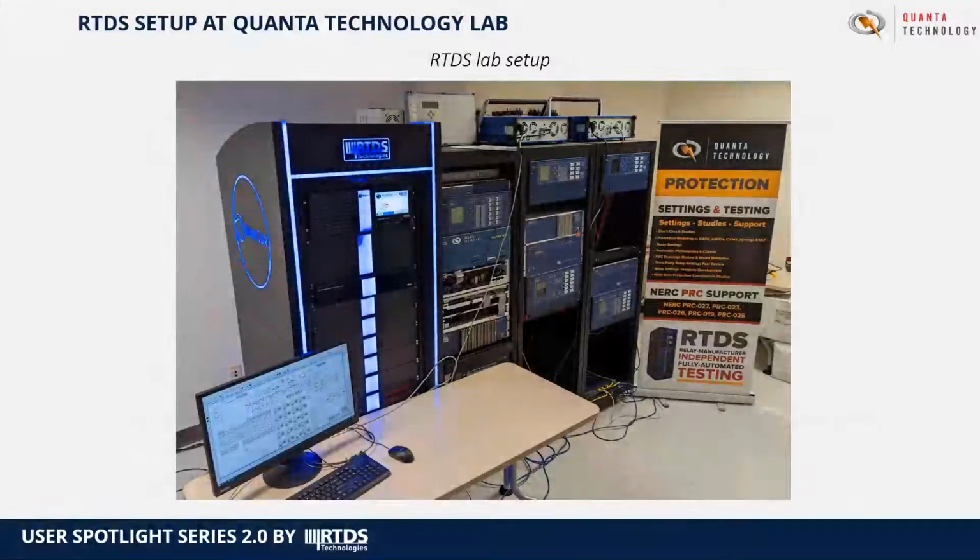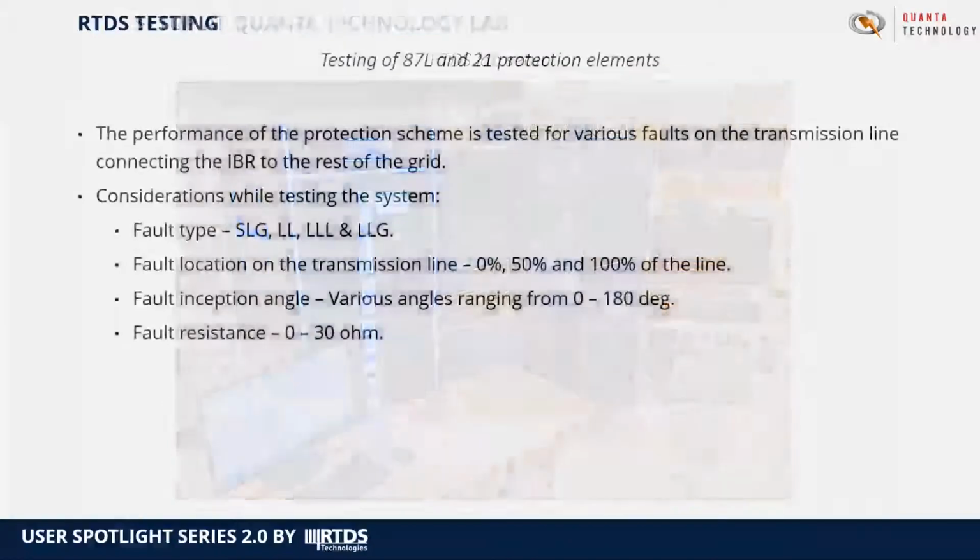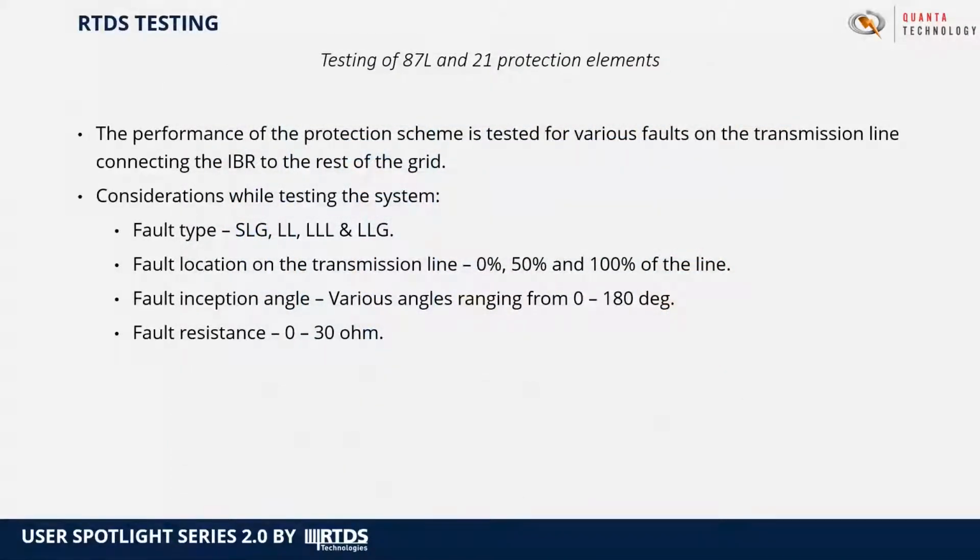This is the RTDS lab setup in the Quanta Technology Raleigh office. We have the relays connected to the RTDS system and hardware in the loop simulation running for this particular project scenario. So we'll be testing the 87L and 21 protection elements for different fault scenarios on our system.